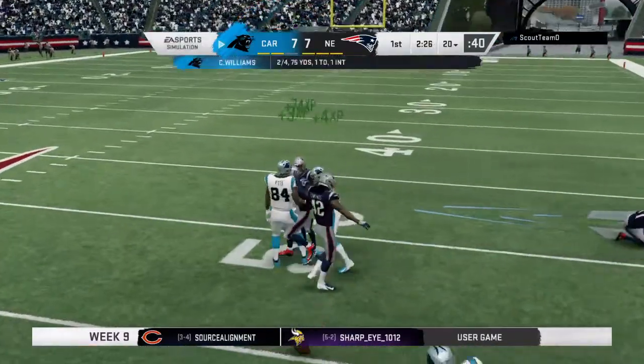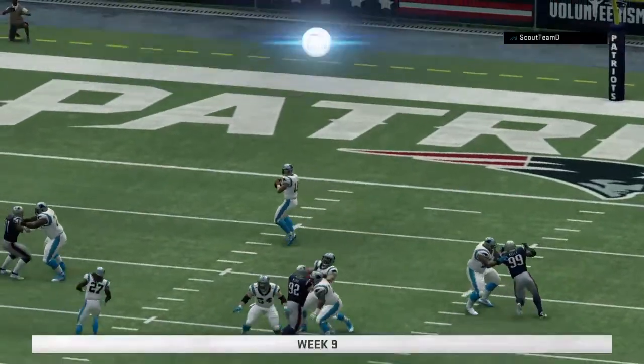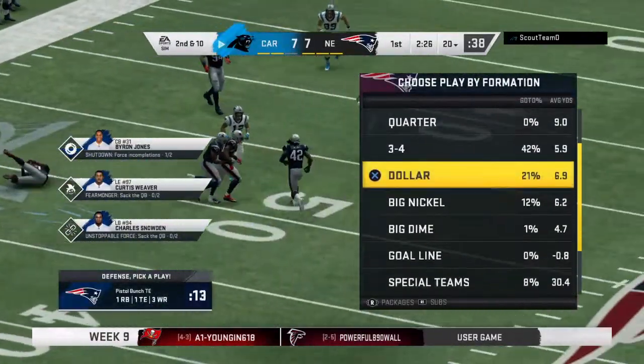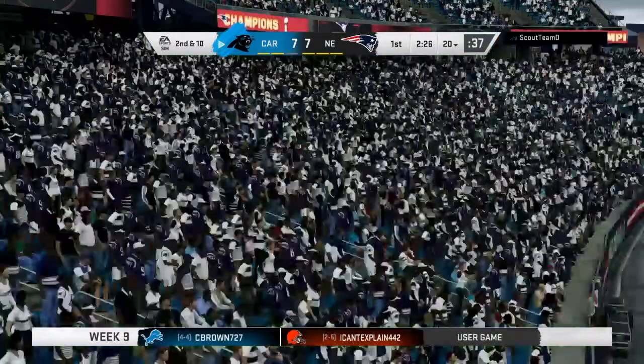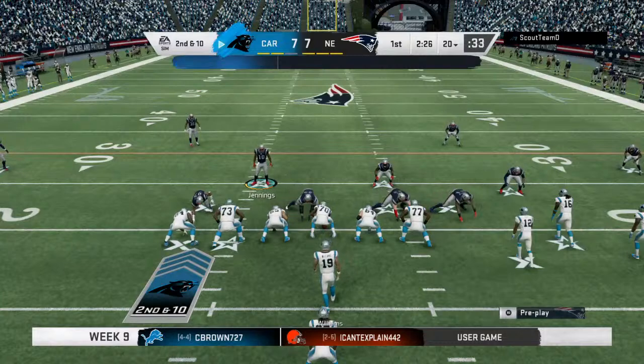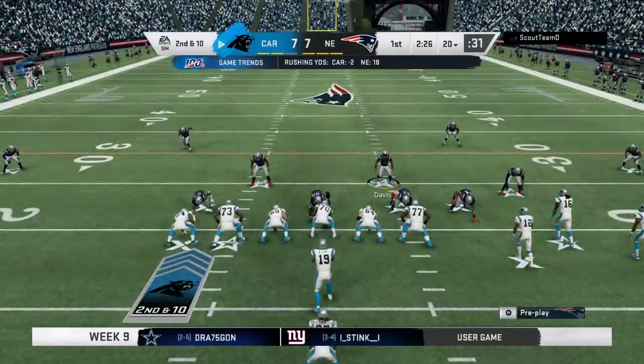Now, meanwhile, a pass that should have been intercepted, but it winds up falling incomplete. He's not exactly had a banner start to this game. We're still in the first quarter. He's already thrown an interception, and that should have been the second one. After the incompletion, here's 2nd and 10 from the 20.